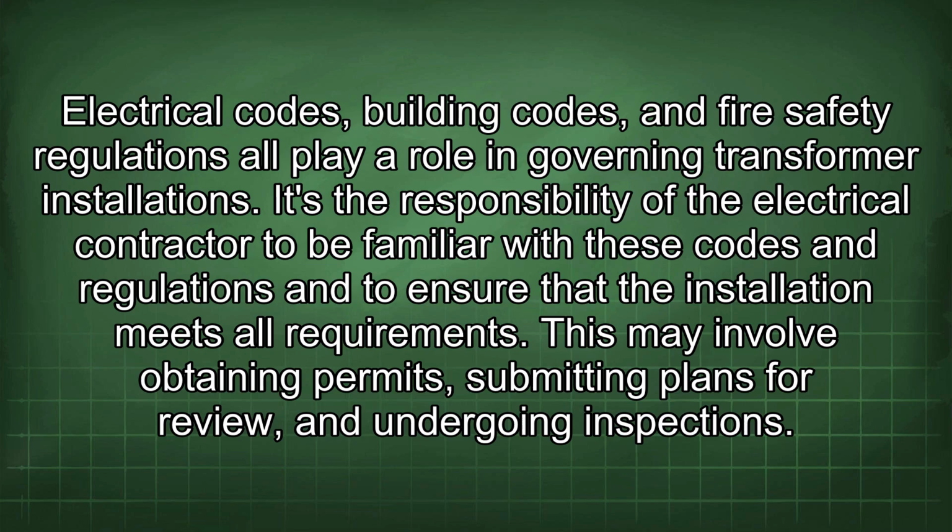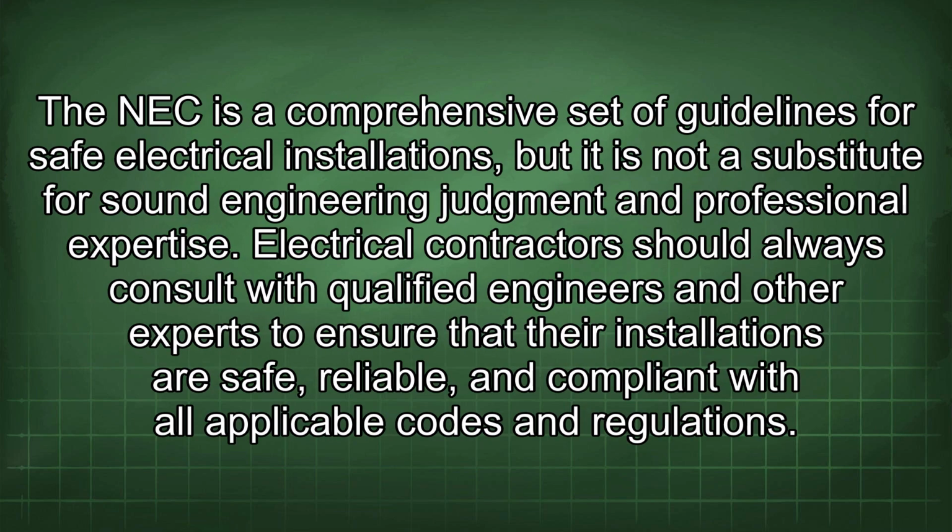It's the responsibility of the electrical contractor to be familiar with these codes and regulations and to ensure that the installation meets all requirements. This may involve obtaining permits, submitting plans for review, and undergoing inspections. The NEC is a comprehensive set of guidelines for safe electrical installations, but it is not a substitute for sound engineering judgment and professional expertise. Electrical contractors should always consult with qualified engineers and other experts to ensure that their installations are safe, reliable, and compliant with all applicable codes and regulations.